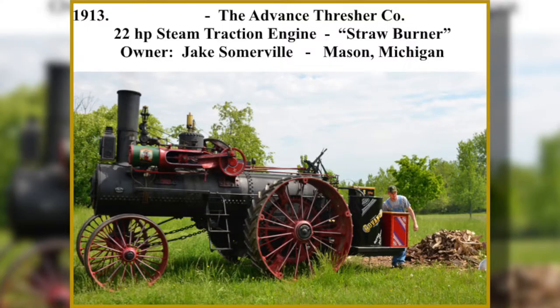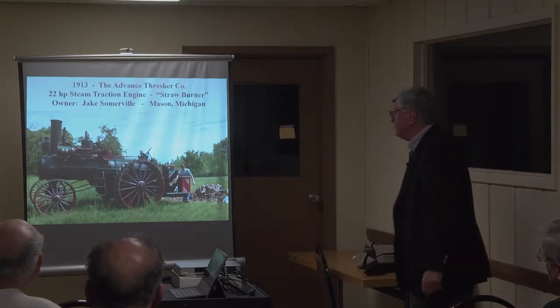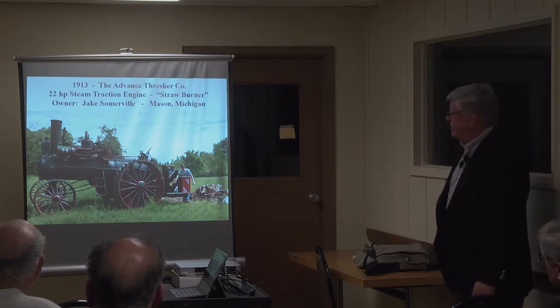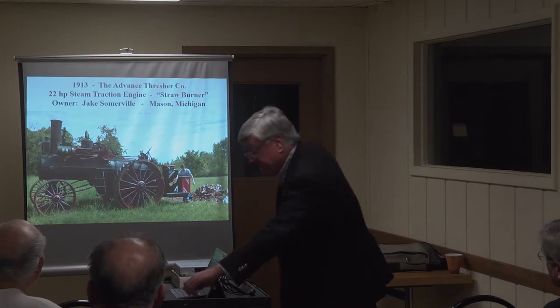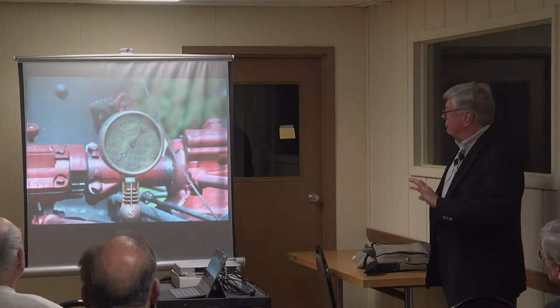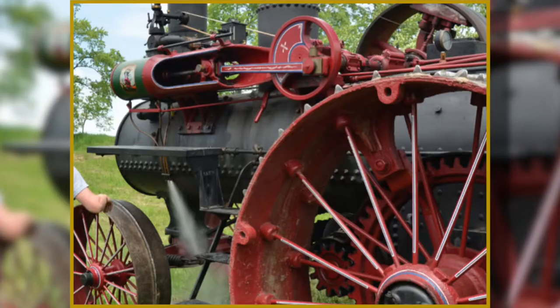So everybody had to have a water hauler along with them. And you can see the tank here. This is a water tank. You can see the pipe going up to the high-pressure steam pump. So you can get a sense of how big this thing is by looking at Jake Somerville here. Pretty big engine. And they'd run these things at about 150 pounds. Well, that's when the steam safety valve would open. So they'd usually run it at about 100. That would be normal.